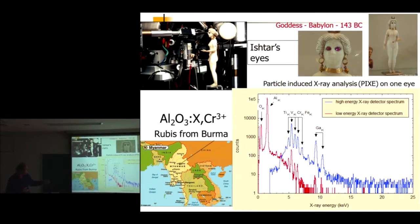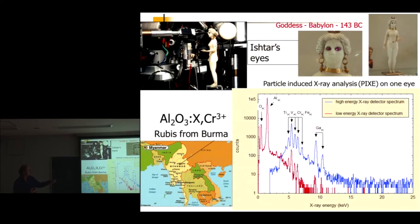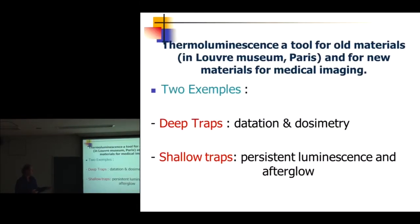Exactly. Right? And they look at the impurities, and from the quantity of impurities, you can determine from which part of the world the ruby is coming. Of course, in the lab, if it was an artificial ruby, nobody puts vanadium, titanium, iron, gallium, and so on. It's no use to do that. So I hope that I convince you that thermoluminescence is a good tool for dating and application in dating and dosimetry. I will move very fast now in this part.